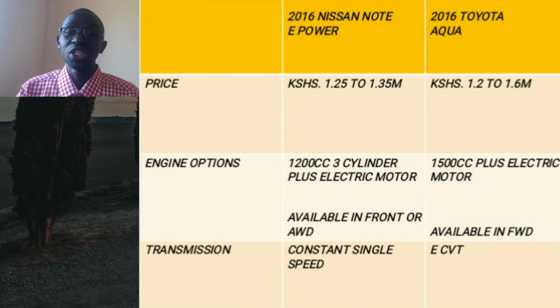You can even engage EV mode, which is electric vehicle mode, to only drive the vehicle on electric power, but at lower speeds below 60 kilometers per hour. This car also features regenerative braking, so the brakes will not be used that much, especially in frequent stop and go traffic.